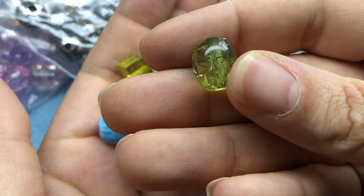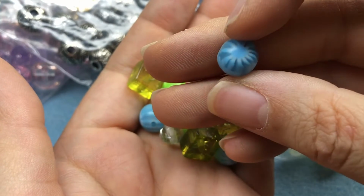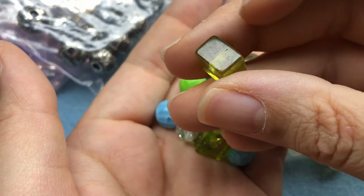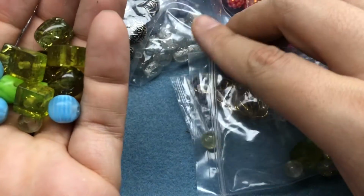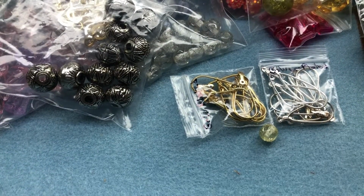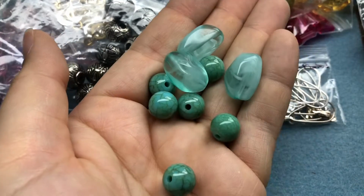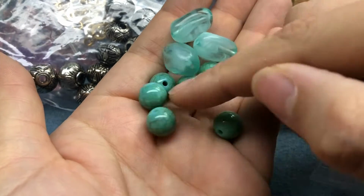These are so cool. And then these almost look like the African chevron beads, but they're plastic. And then we have the confetti or glitter bead and a square. Great, those are fantastic. More acrylic, one looks like turquoise, and the other one's just like an aqua cloudy mix. These are nice. Great filler beads for necklaces and bracelets.